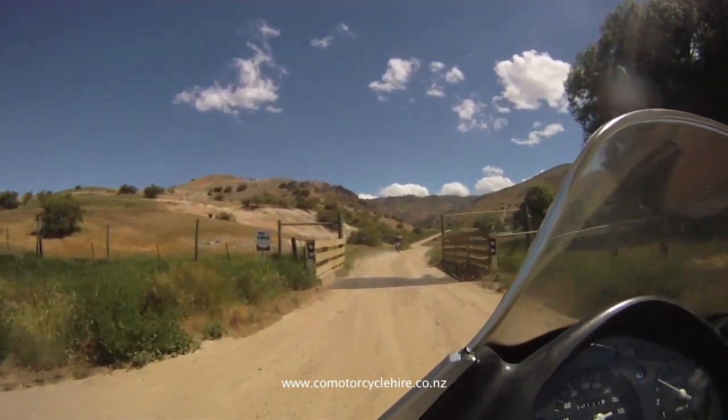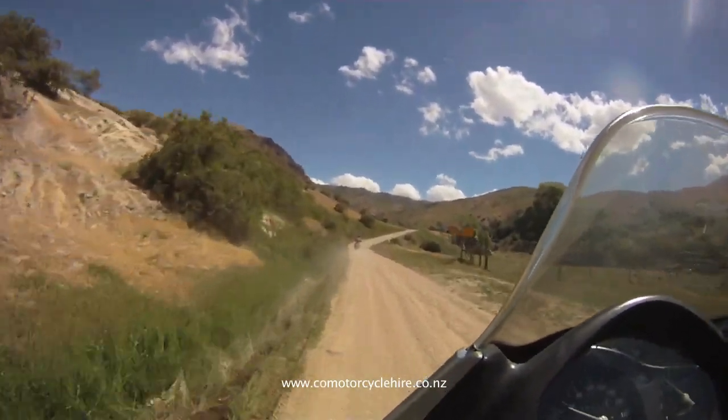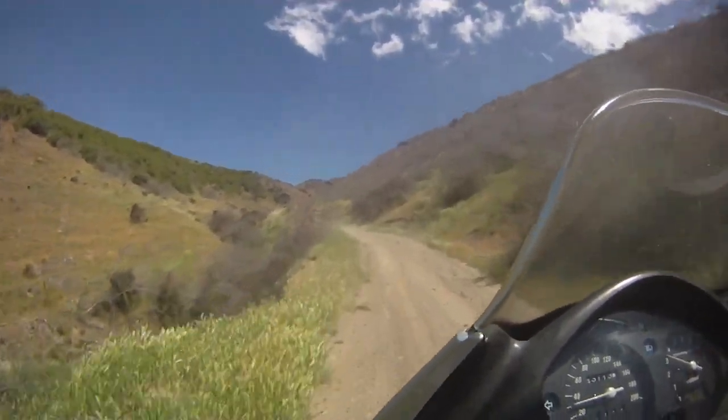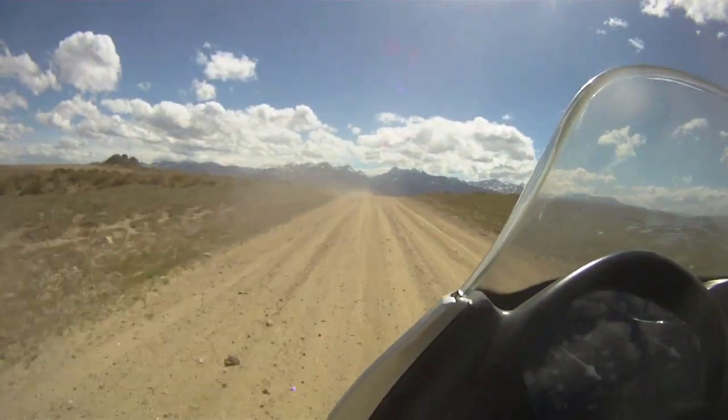"Let me show you a little of our backyard," said our host Dave as he threw me the keys to a Honda Transalp. From there he led us over Ben Nevis, New Zealand's highest public road, and up the Nevis Valley. It really was a succession of scenes that could have come straight from the Lord of the Rings.